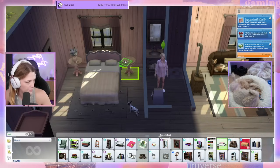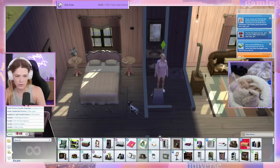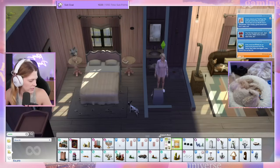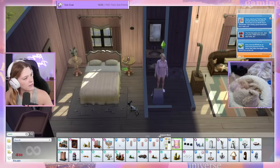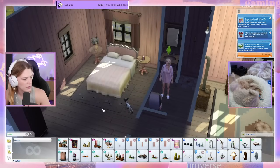And we love that. Okay, I'm gonna do that, and then I'm gonna do like a candle, maybe. I will save, but I'm still working right now. Oh yeah, let's do this cute little candle in the pink. Oh, so nice. We'll do that in the center. Oh, I love it. I love the cute decor here.